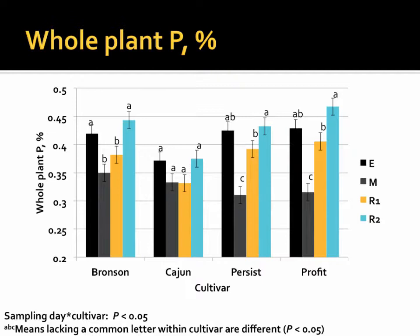And we did see a significant interaction between sampling day and cultivar, which means that growth stage affected each cultivar a little bit differently. So for example, you can see that the tall fescue Cajun, shown here, did not change across the sampling days. But if you look at the orchard grass, Persist, those have much more fluctuation with regard to the growth stage.